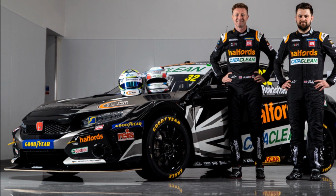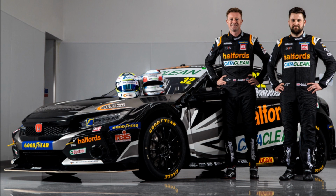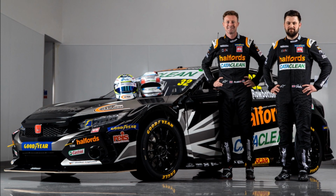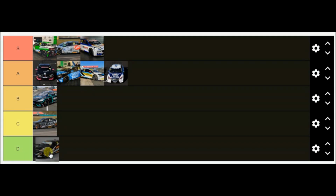So yeah, because it's the same as last year, and because it's going to be a very different year for them, I'm still going to think, oh, this is going to be a manufacturer team. So yeah, the more we've used it, the more I've gone off it, and I wasn't really a fan of it at the start. So sadly, it's the first D tier livery on this video.